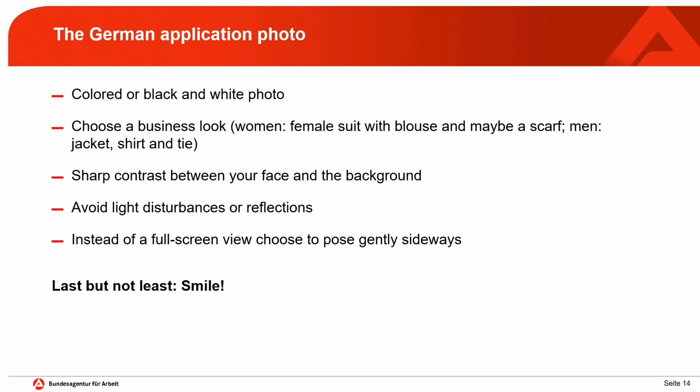It's more like a really official photograph. And there should be a sharp contrast between your face and the background, and it should avoid light disturbances and reflections. Instead of a full frontal view, just pose gently sideways, but you have to keep in mind that smiling is always better on a photograph because it's not for a passport, so you better smile. And we recommend having it taken professionally. So don't take just a photo from your WhatsApp, but take a professional application photo with a photographer or someone who is really good at photographing.